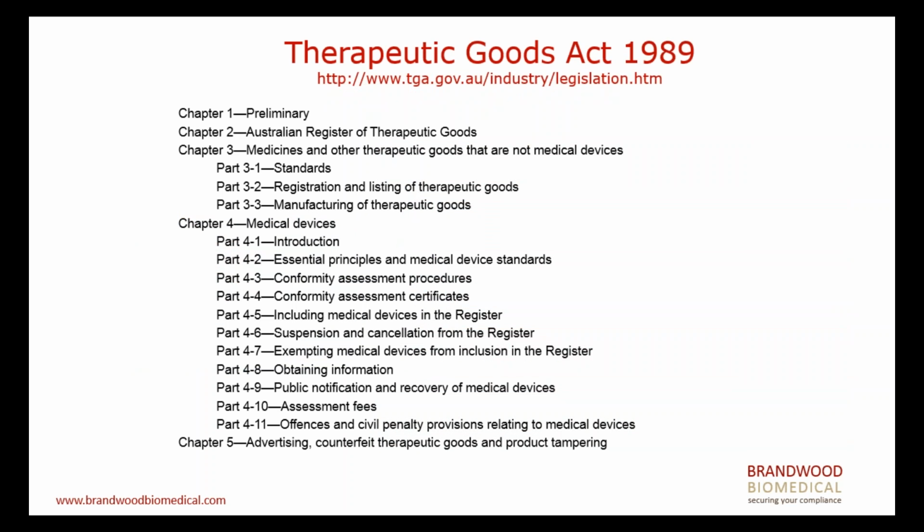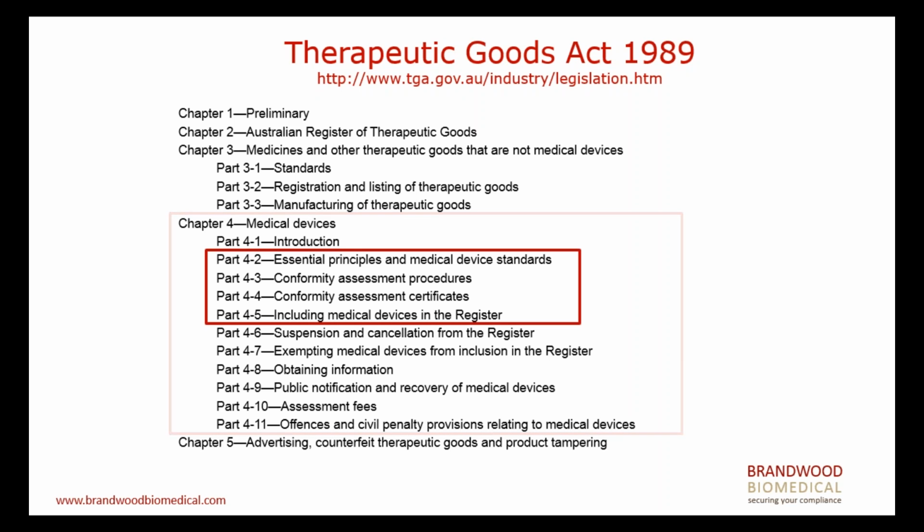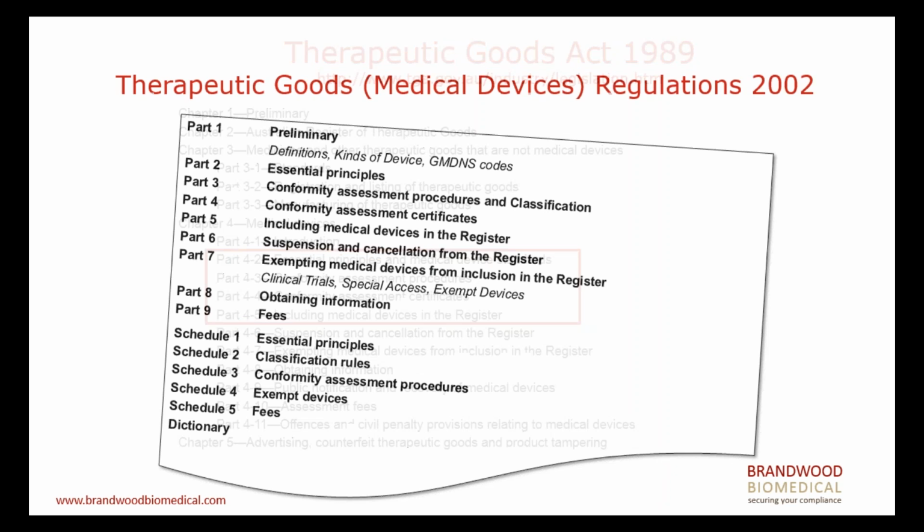This is the Therapeutic Goods Act, the legislative instrument that defines and talks through the requirements for medical devices and market entry. I won't go through this in detail. There's a link there, it's really for your bedtime reading, but I just wanted to draw out chapter 4, which focuses on medical devices. That's where you can look for details of what is required and what's defined in the Act. That section is about the conformity assessment procedures, which we'll get to later on in the webinar. But there's that link there if you want to refer to it.